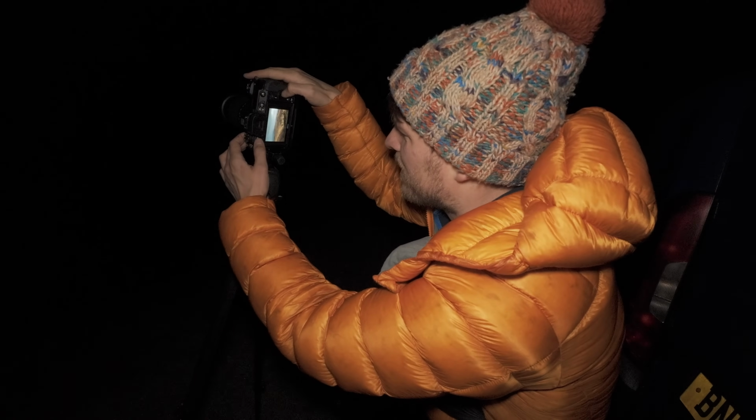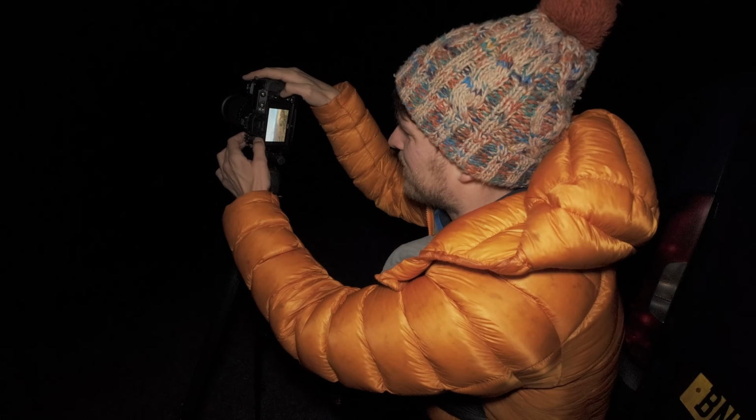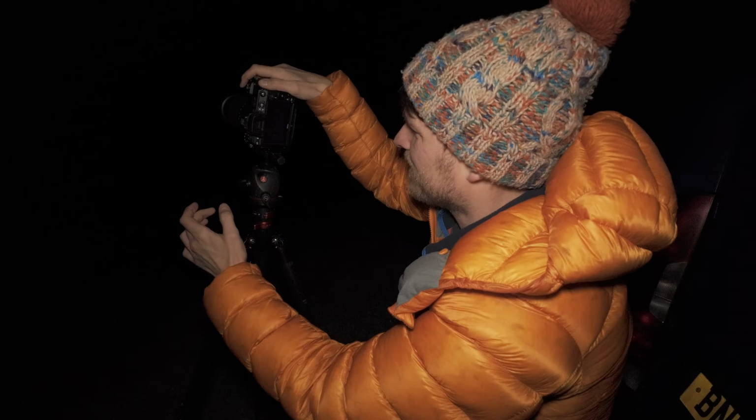Oh no, my memory card's full as well. I'm having to delete all the photographs. Nightmare, that'll do. So yeah, manual focus, and I've just tried to find a star right off in the distance, magnify right in on the LCD screen, and then just slowly adjust that focus the best that I can until that star is as small as I can possibly get it.